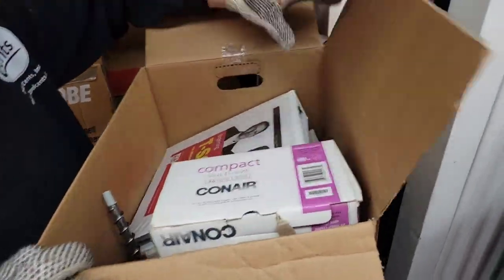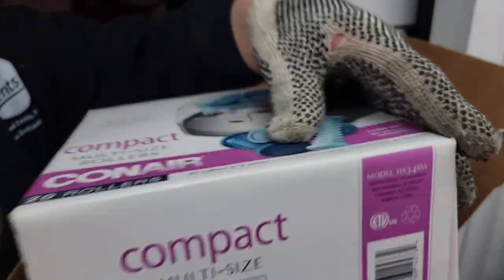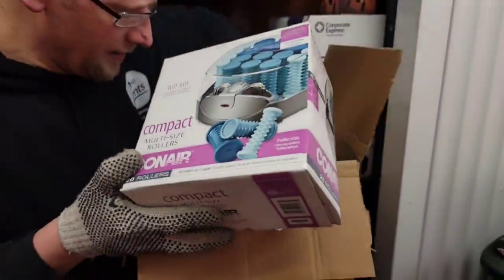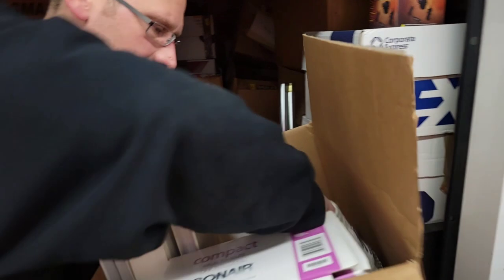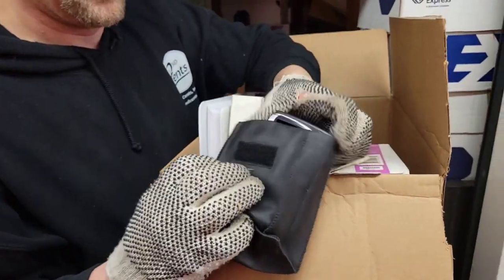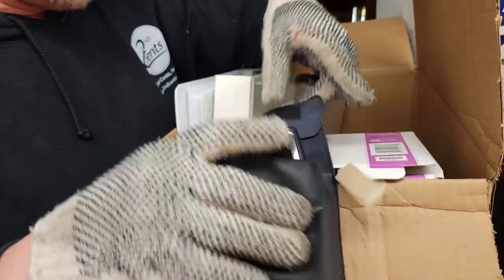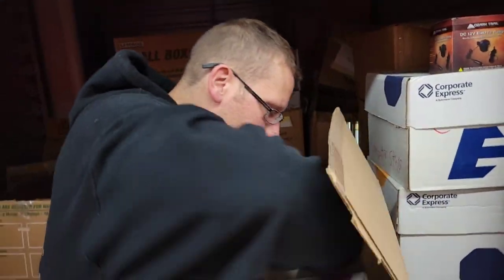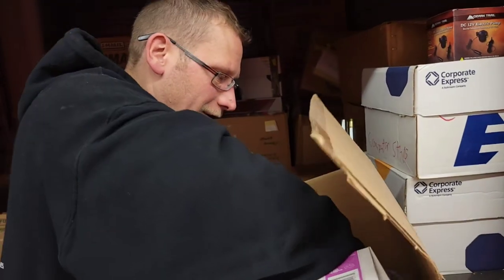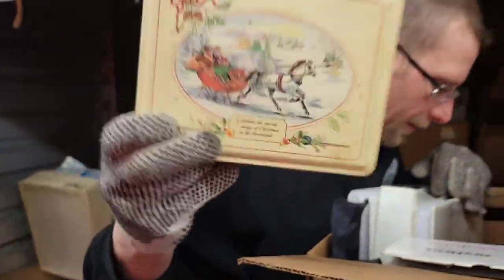What the? So we got some kind of can there. Curling. A bunch of books. Oh, look at this shelf. Your Radio Shack TV. Now you can watch TV at work, Shane. Uh-oh, there's a container down here. It'll be empty.